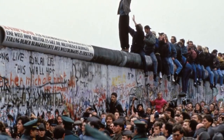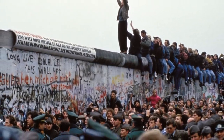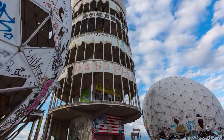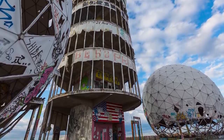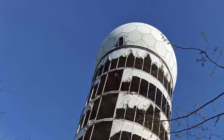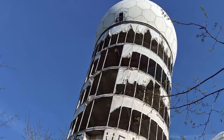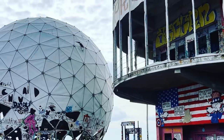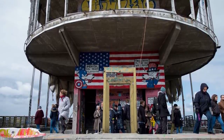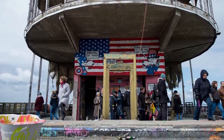When the Berlin Wall fell, taking the last traces of communism in East Germany with it, the NSA no longer needed the facility, and so it was left to abandonment. It's been broken into by numerous intrepid urban explorers since then, although anyone going there today does so at their own peril. The views from the top are spectacular, but it's understood that the interior has deteriorated so badly that a lift shaft has been left open, with a 10-story plunge awaiting anyone foolish enough to step inside.